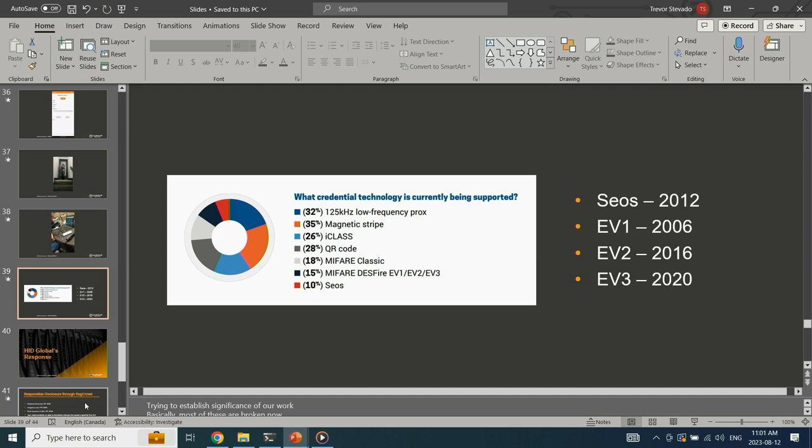So the other slides we wanted to show are the prevalence of the different technologies. Unfortunately, there's a weird trend in the access control industry that they don't necessarily move to the newest technologies right away. We're still using a lot of the old technologies. So the 125K HID Prox stuff I mentioned still has about 32% of the market. Very small market percentage for the iCLASS, and even smaller for some of the MIFARE cards individually.